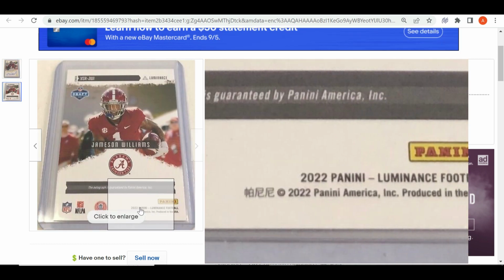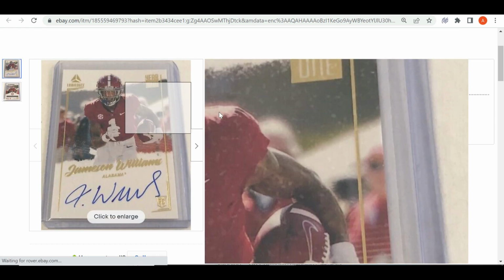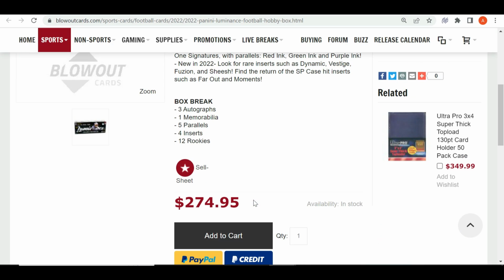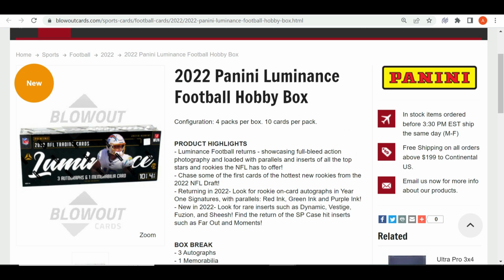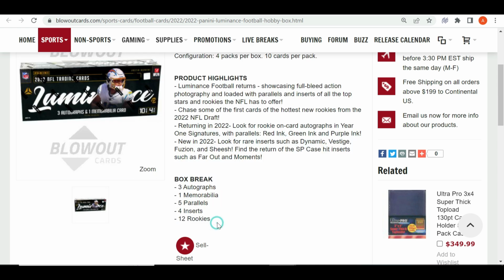This is not serial numbered anything special per se, other than just a short print autographed insert card from Luminance, but I'm digging this right here, so I'm going to be really interested. It's already got 5 bids up to $29, so I'm going to be very interested to see where Luminance goes up to. It's currently a $280 hobby box with 3 autographs in the box. Now you're getting 40 cards, 1 memorabilia patch, 5 parallels, 4 inserts, 12 rookies. So that's the key thing to note there, 12 rookies, and you're not guaranteed the autographs to be rookies.